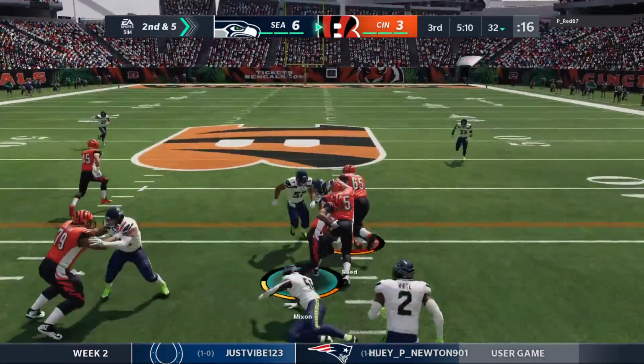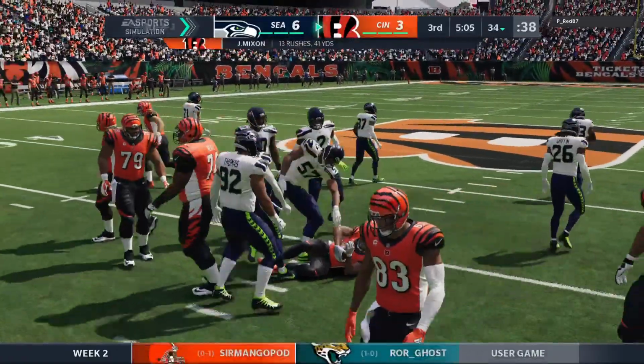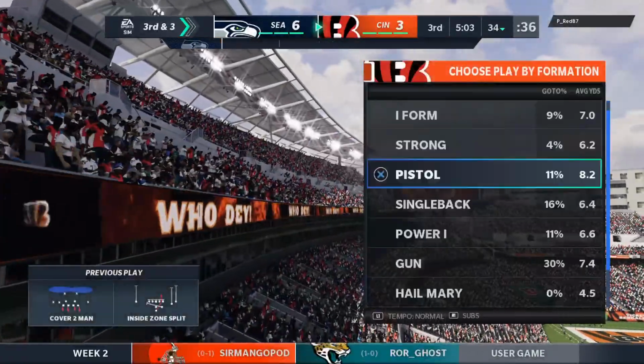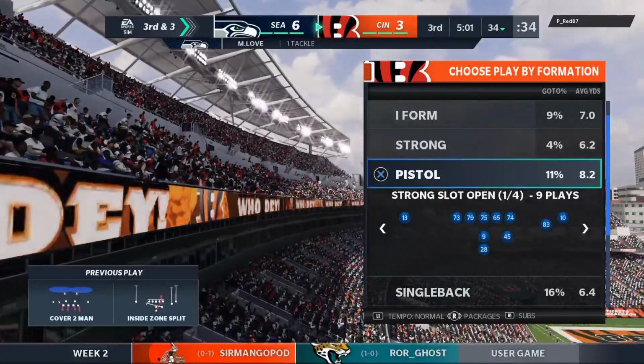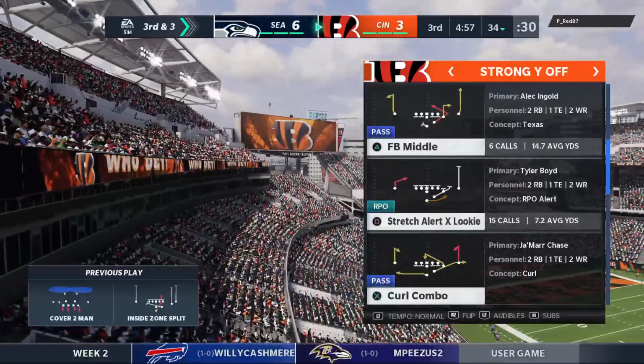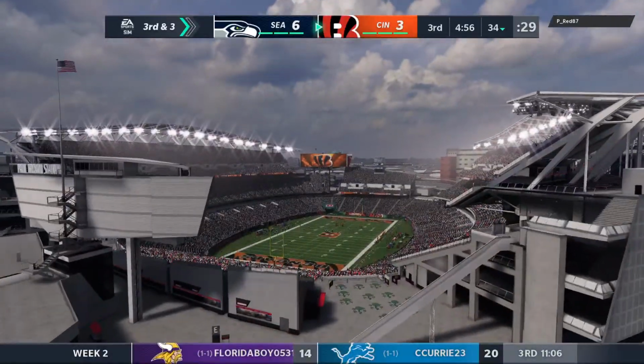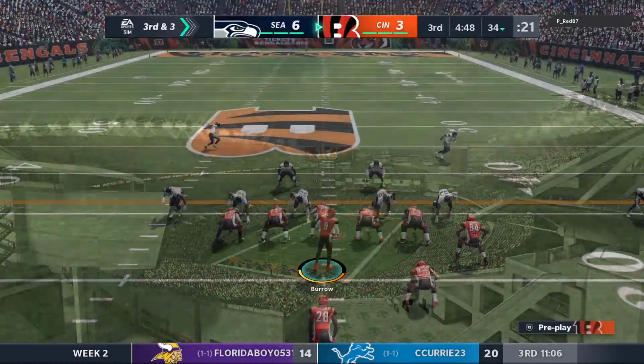Once again, they run with Mixon. It'll be a pickup of a couple, and it leaves them with a 3rd and 3. Well done to sniff that out defensively. He had it diagnosed pretty quickly. I love that description because diagnosed is perfect on that one. Read his keys, made the play, and he couldn't even get going moving the football.